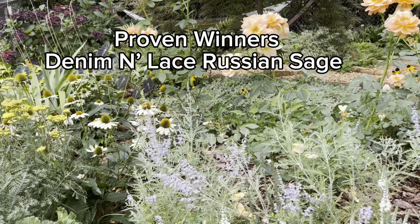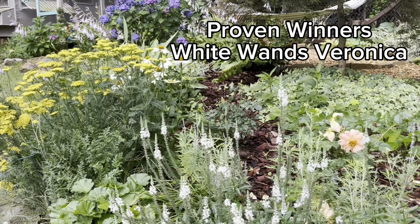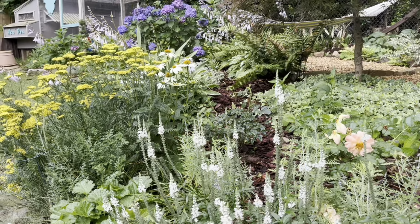This is a summer bloomer. In the spring and early summer, I just recently cut these back yet again. This is Magic Wands White Wands Veronica. This blooms non-stop.